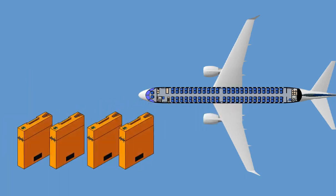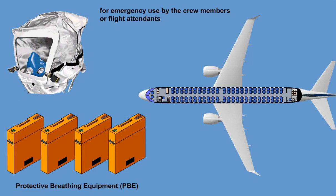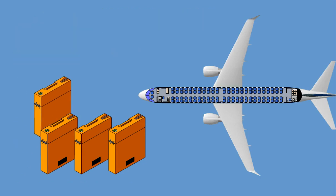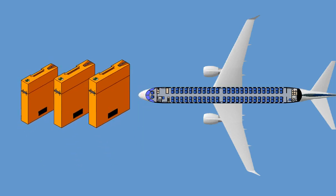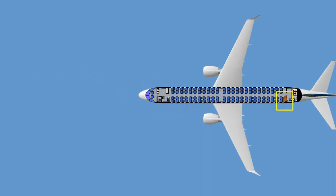The protective breathing equipment, PBE, is for emergency use by the crew members or flight attendants for respiratory and visual protection against the effects of smoke and harmful gases while combating fires in the aircraft or during a cabin smoke condition. There is 1 PBE installed in the cockpit and 3 in the passenger cabin, 1 in the forward section of the cabin, and 2 in the aft section within 3 feet of the fire extinguishers.